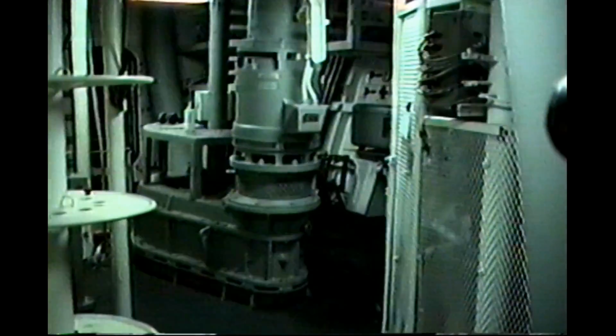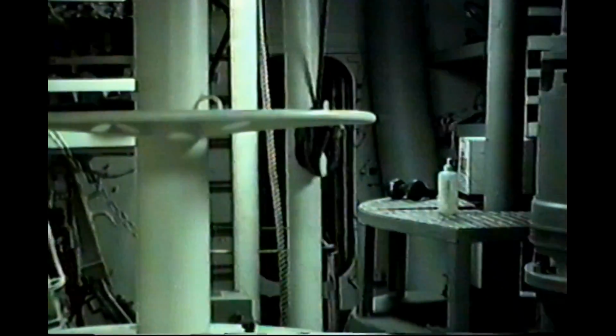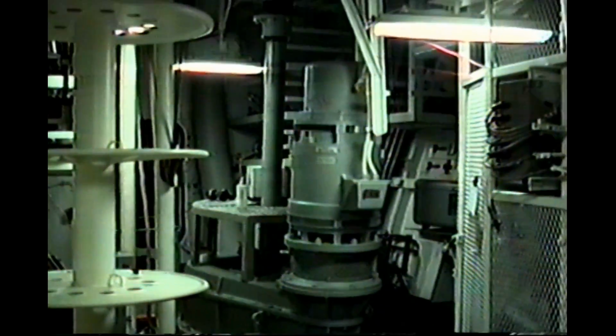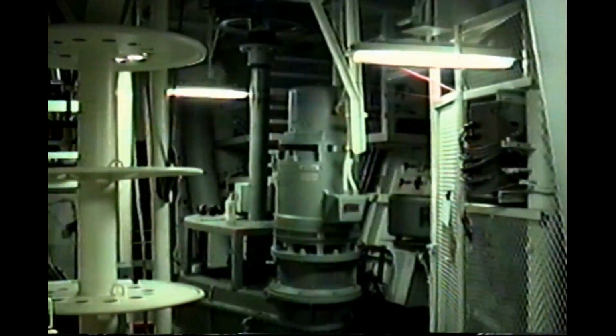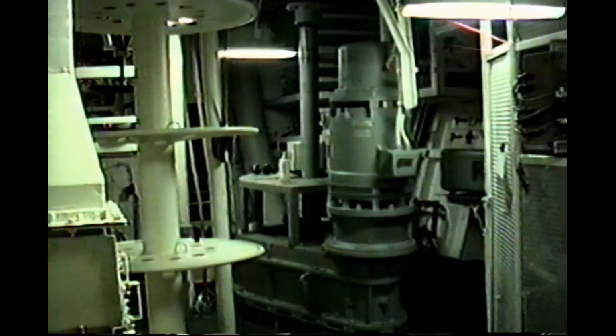Okay, when we come around here, this is the anchor windlass room. We're about as far forward in the ship as you can go here. Actually, back through that door is a little storage space, and that's as far forward as you can go. This controls the hoisting the anchor up and down, that device right there. And that's about it for that room. So, let's see what else we can see.